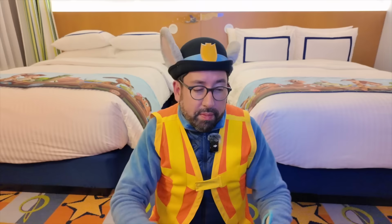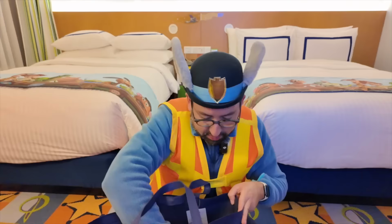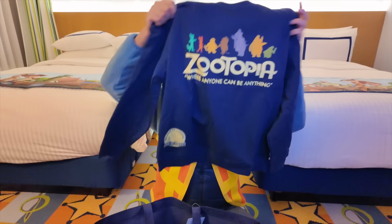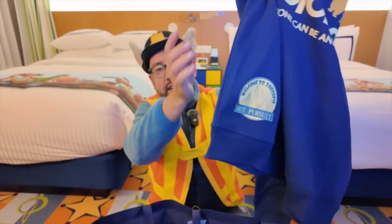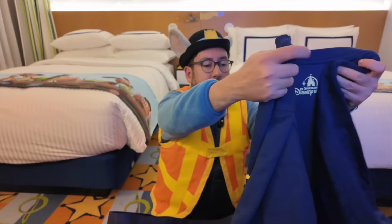But I also want to show you some of the stuff that I bought. Bought a couple of things. So first, I got this Zootopia sweater. It says Hot Pursuit on it, so the attraction name. And on the back, it says Shanghai Disneyland. How much was this again? $259. So this is the large. Should fit me. I usually fit a large in these. So it shouldn't be too bad. The XL looked a little too long for me.